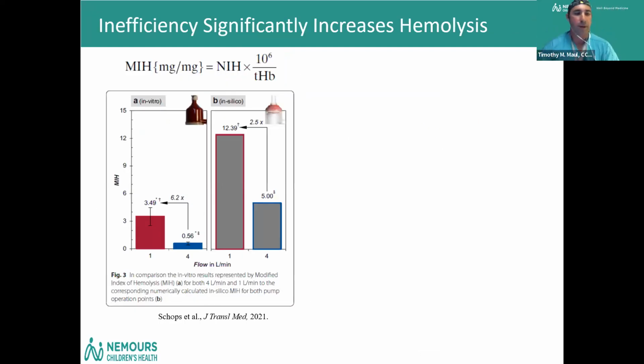The authors from that 2019 study followed that up in 2021 with a bench study comparing the DP3 between an in vitro analysis, which is their silicone stuff, which is computational fluid dynamics, and an in vitro bench test. And they found exactly the same thing. When they dropped from 4 liters per minute down to 1 liter per minute in the computational models, they had a 2.5-fold increase in hemolysis. And on the bench, it actually was worse. It was about 6.2 times.